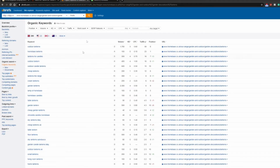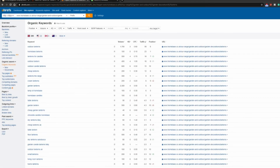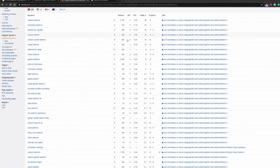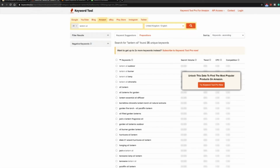What you can do is go on a website that's selling lanterns. So I have Homebase here. Type in the URL for the website in the search bar, press search, go into the organic keywords here, and it does the same thing for you. This is paid right now, which is why it's showing me the volume and everything. I'm not sure if you can do it on a free version. You have to give it a try, but that's basically the gist of how you find your keywords.